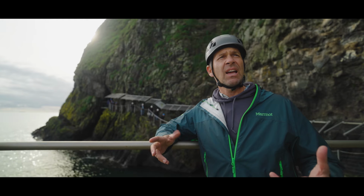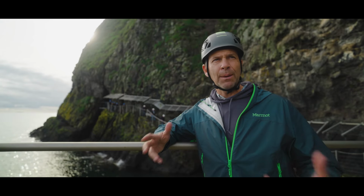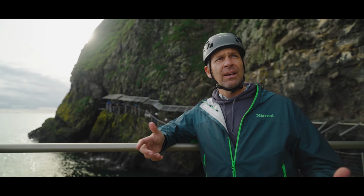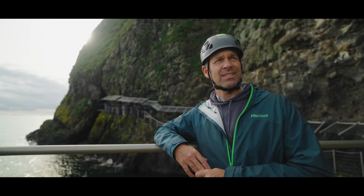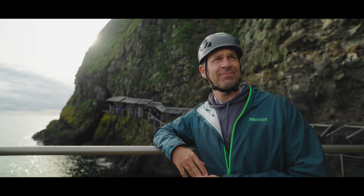You know, I've always felt that kayaking provides this really unique way to see a place, to experience an environment. And it's true, but I've now found a new way to experience a place. Cliff walking. I like it.